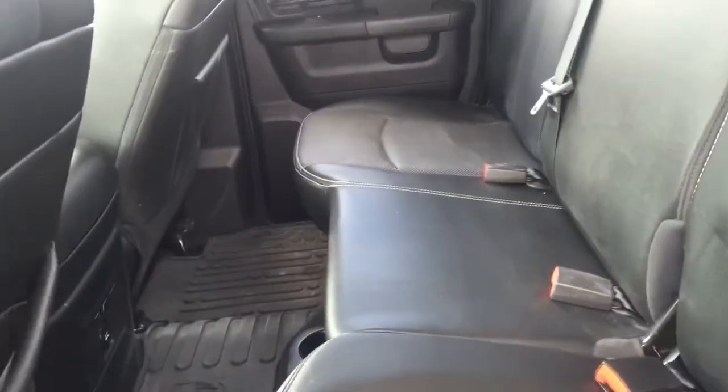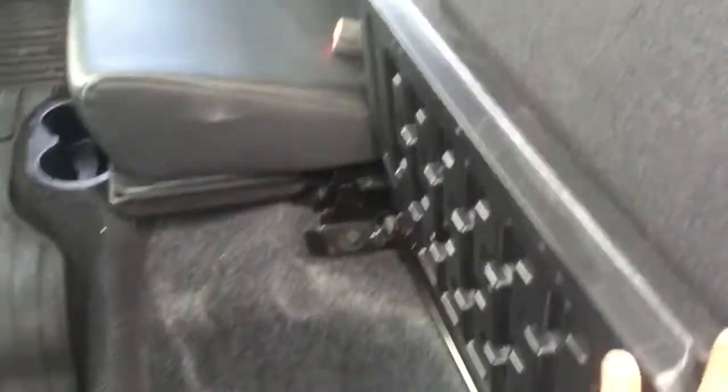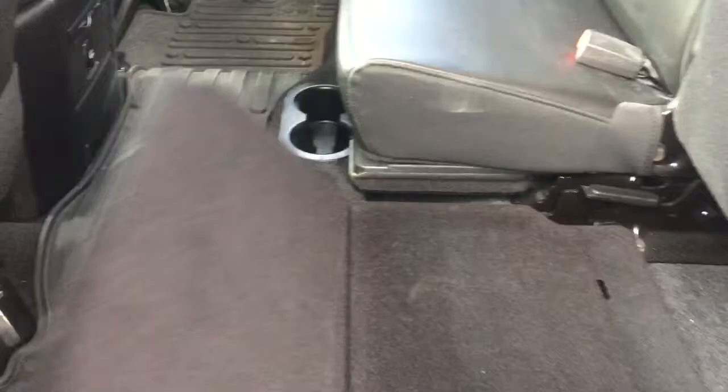There's a great amount of storage with the seat back pockets, as well as under the seats in this 60-40 split. You have some storage under here, as well as this folds out in order to make a flat space for you to rest whatever you may like on whatever cargo you may be bringing in the back. So look at that nice beautiful leather seats all the way through the vehicle.